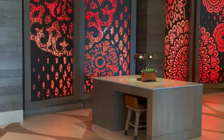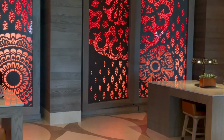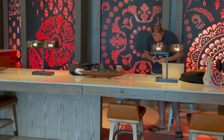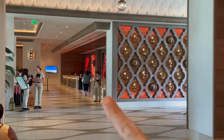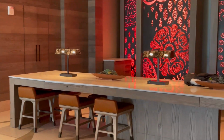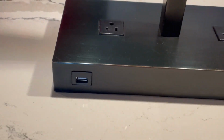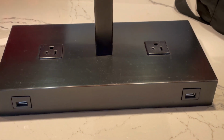Our favorite work location is actually going to be in the main entrance of the Gran Destino Tower. We have these tables already set up for you in the corner here. You'll see that the check-in desk is right over there, so it's just around the corner on the other side. And they also have plugs, USBs on every single lamp, so it's really convenient.